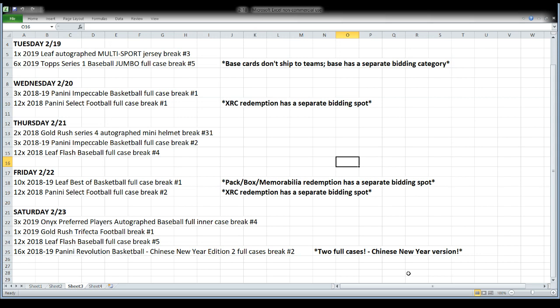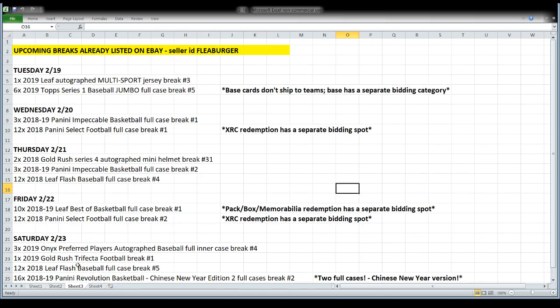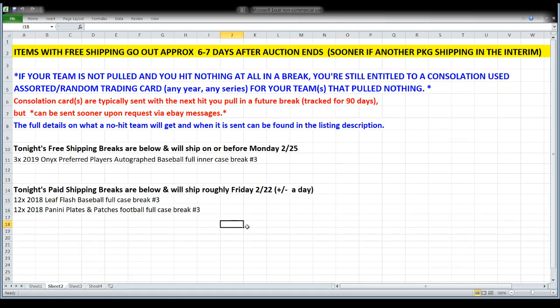Also on Saturday night, we will do a fifth case of Leaf Flash Baseball, and we'll do another two case break of Revolution Basketball in the Chinese New Year edition. So that's what we look like in the upcoming days.